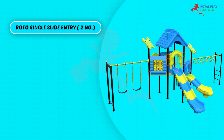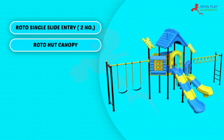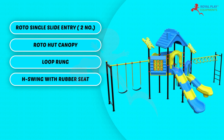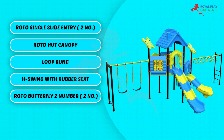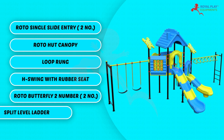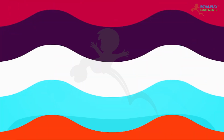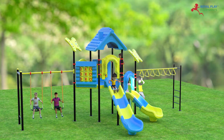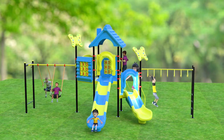roto single slide entry two numbers, roto hut canopy, loop rung, H-swing with rubber seat, roto butterfly two numbers, split level ladder. The playing capacity is 10 to 12 children. Children from 5 to 12 years of age can play on this.